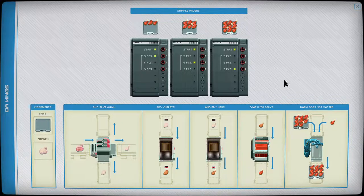For 9, though, we have 2 trash items, right?